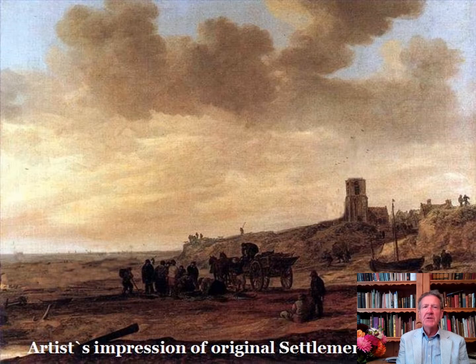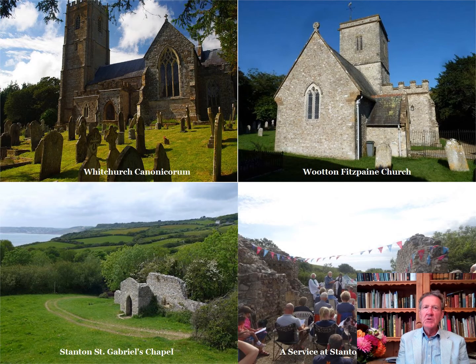Further proof that the original settlement was sited in an area now far out to sea was in 1979 when a wooden bowl, carbon dated to the 12th century, was found during low tide by the Heritage Centre, which is now in the Dorchester Museum. The earlier building was one of several chapels of ease to the Mother Church at Whitchurch Canonicorum. It may well have resembled those still standing further along the coast at Stanton St Gabriel's and inland at Wootton Fitzpaine.